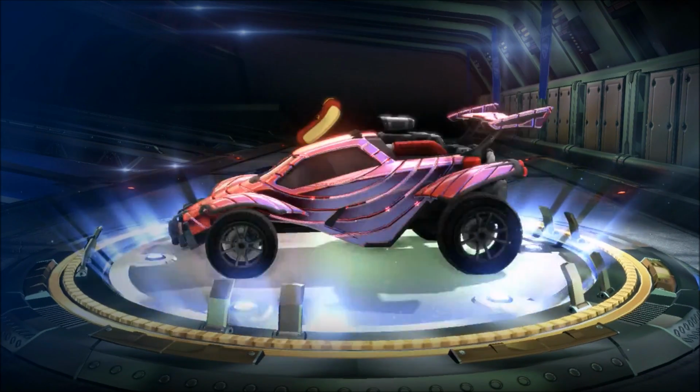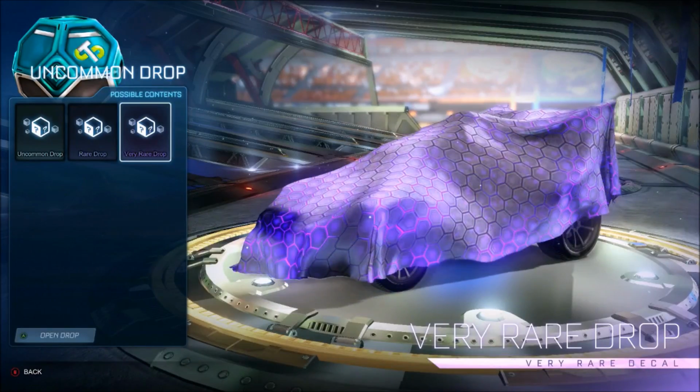So why not do a drop opening, the very first one of 2023. And yeah, the uncommons are done. Right, that wasn't too good.